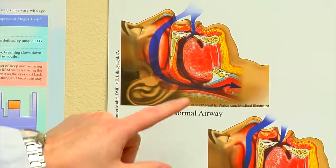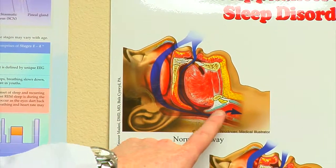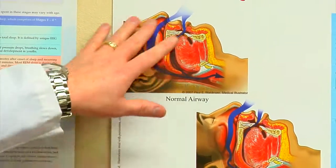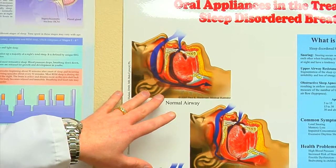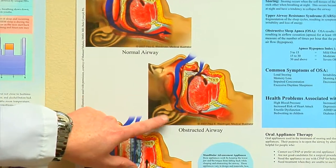And with an open airway, you see the air flowing through the nose or through the mouth and going down the trachea into the lungs. And this is the way we should breathe, ideally breathing through our nose and having no obstruction. So that's a normal airway. Down here we have an obstructed airway.